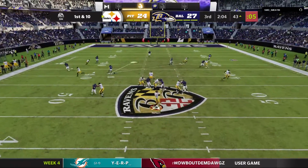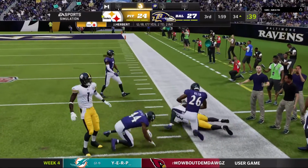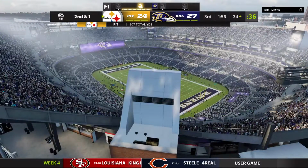Herbert setting up to throw on first down. He's got Njoku, his big tight end. And he's going to get a solid gain of 9 before being brought down. Second and right at a yard.